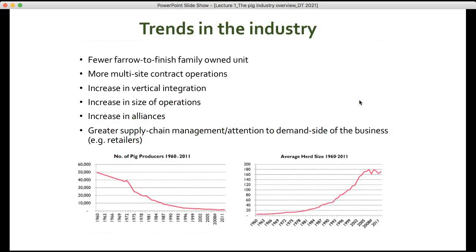So hopefully that helps you understand the trends in the industry, in that we've got fewer farrow to finish family-owned units. Every time we get a drop in pork prices and it's a bit of hardship for the industry, often some families will leave, and that's creating more multi-site contract operations, more vertical integration, bigger size operations. And the pork industry has become more aware of their supply chain and where the demand is, I guess.